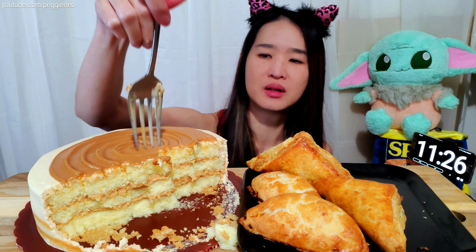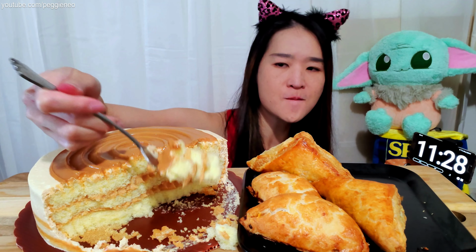And the prices are really reasonable. I think the chocolate roll, like a cake roll, is like $14, $15, which is alright. And a whole cake like that, I think this is $30. Yeah. For a big cake like that, $30 is alright.